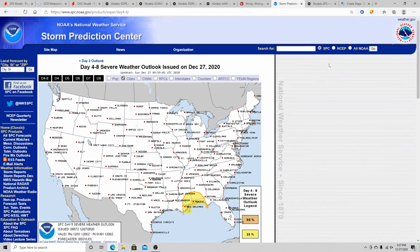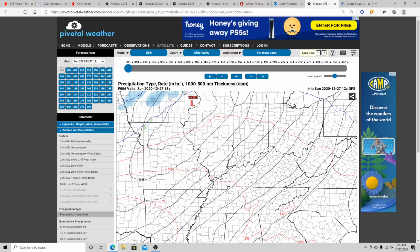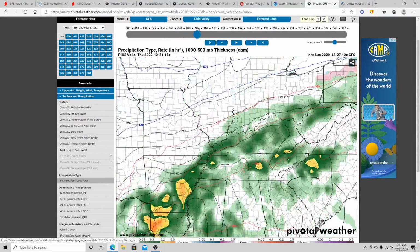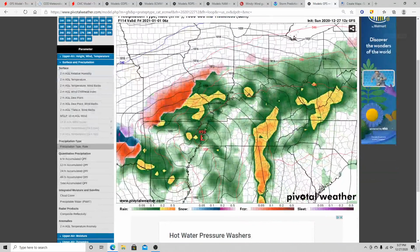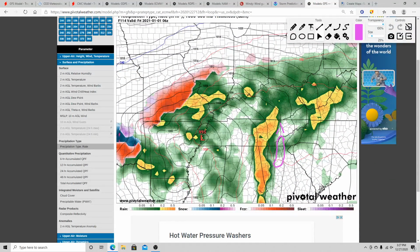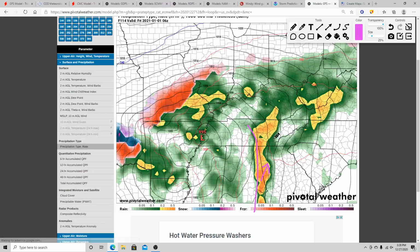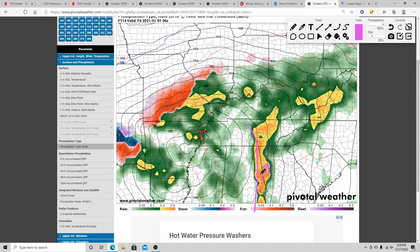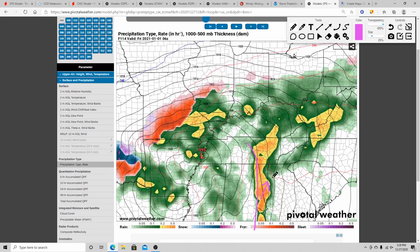Too early to get to specifics with this here, but let's take a look at some of the dynamics and stuff like that. So we'll start off with the GFS. And as you can see here, you got a pretty good line here of thunderstorms right here. And if the thunderstorms do explode far up into the atmosphere, which those winds would definitely be whipping up there, which we'll take a look at those winds in just a moment. Sometimes they could bring down to the surface.